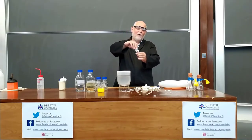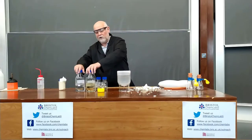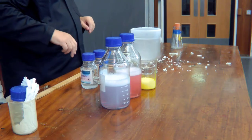So that's an example of a reversible physical process, as opposed to my bottles here, which is a reversible chemical process.